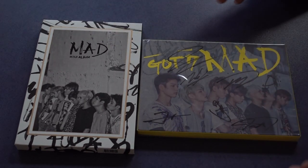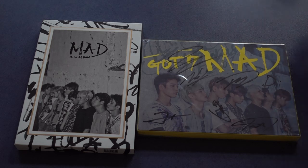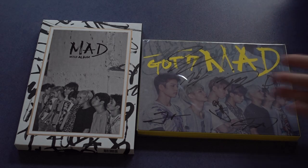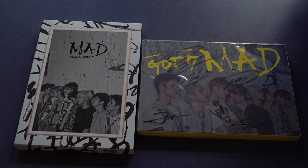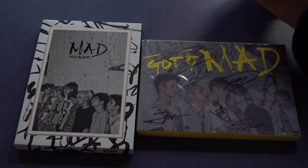I have a signed copy again. This time it's in my clear wrappy thing. I bought these albums pretty normally. I didn't have a signed version back then. And this version just came to me a year ago or so. Again, I found this on Facebook. I think I paid 20 euros for it. Still such a steal, such a cheap thing.